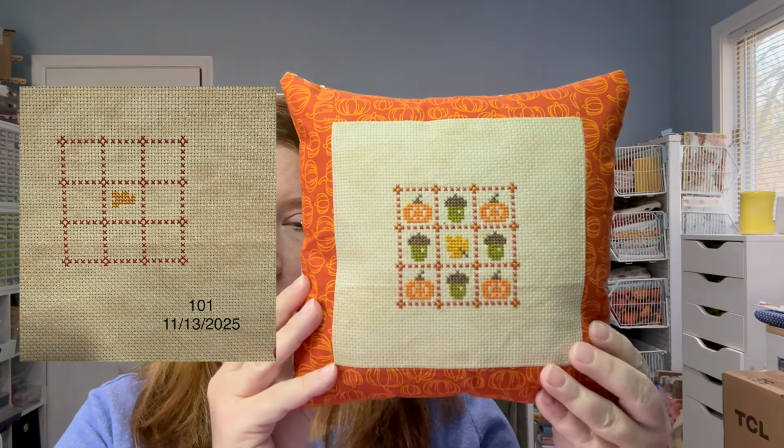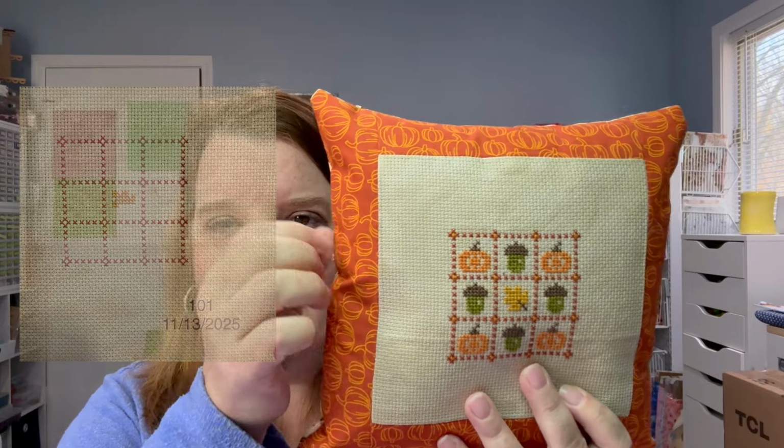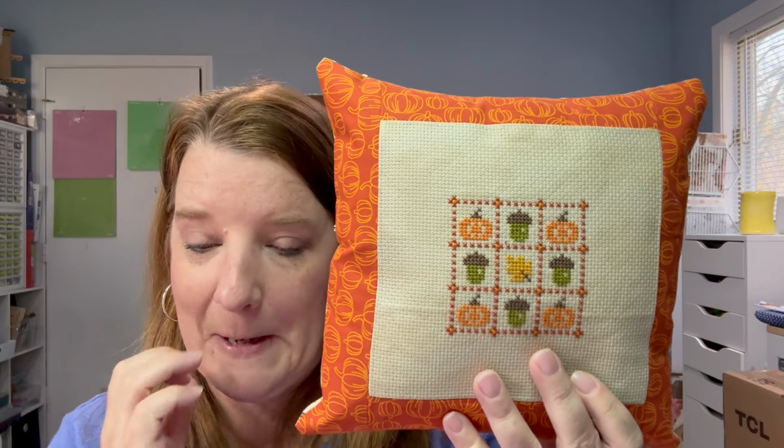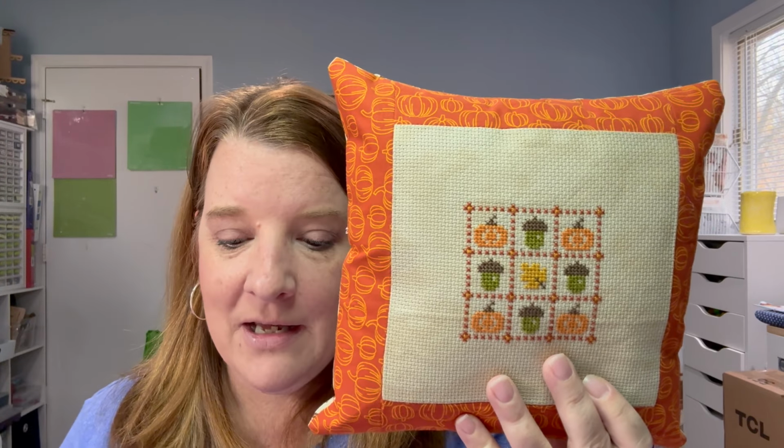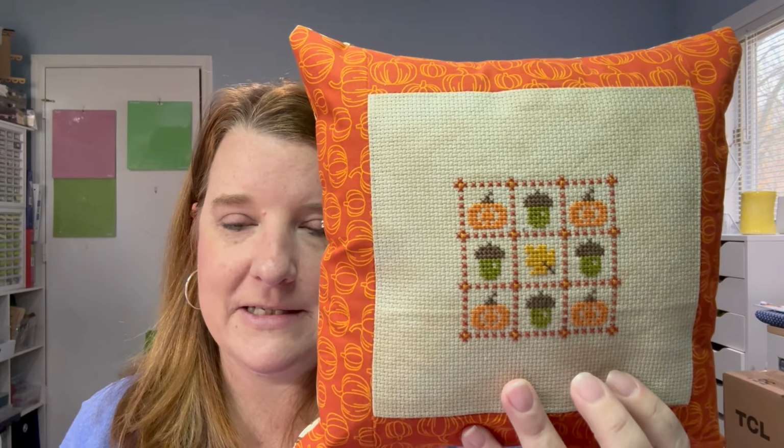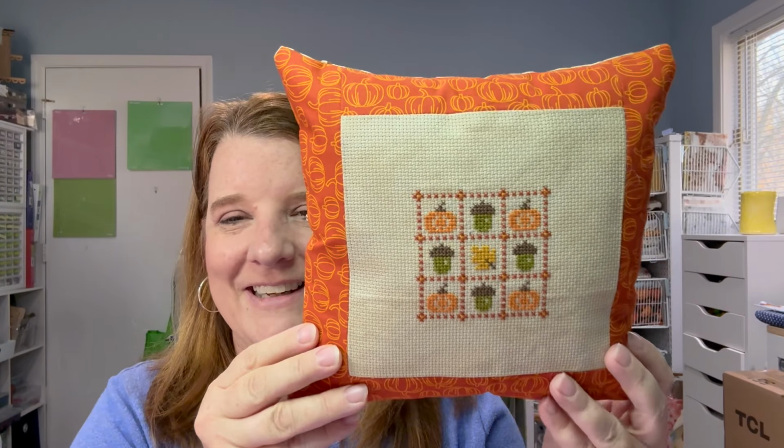All fully finished and made into a pillow. This one I made a little bit bigger than the other ones, and I think it's because I messed up on the seam allowance, but that's okay. So I got 386 stitches this week, and now I'm at 100% complete.